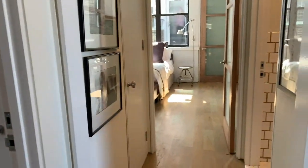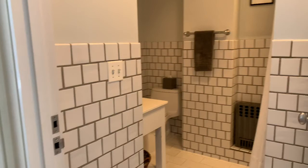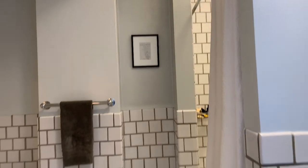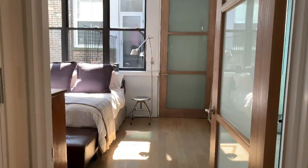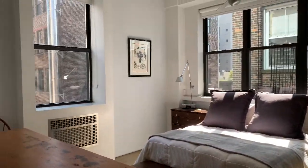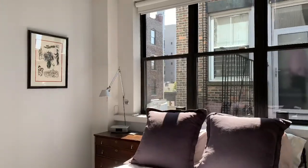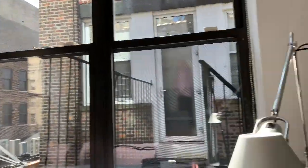And at the other end of the apartment, you have a beautifully renovated full bath. And at the far end, this master suite corner, splashes of wonderful light, wonderful urban city views.